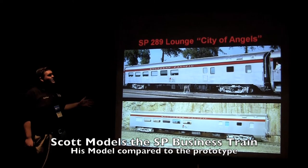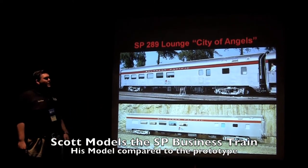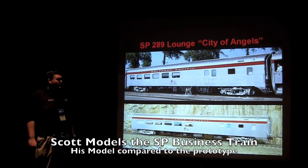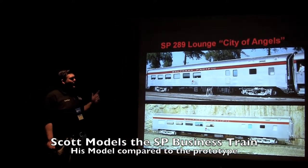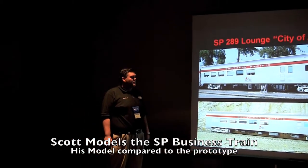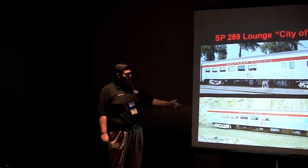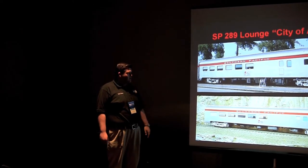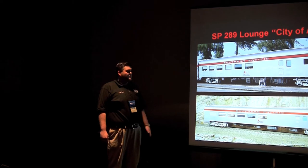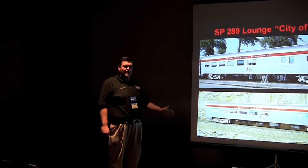This is the Southern Pacific Business Car 289, the City of Angels. It originally was built in 1949 for the City of San Francisco, and in the 80s it was refurbished and used as a lounge car in business train service. And you can see here's the prototype, and there's my model, including the correct window glass and trucks. And this is part of what you have to go through when you're modeling a prototype passenger car.